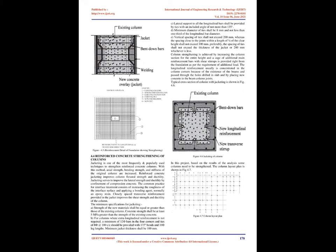5. Conclusions: 2 alternatives for structural systems have been studied for the proposed extension. A. RCC beam column frame system with RCC floor and roof slab.